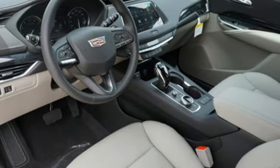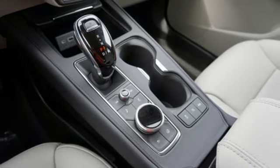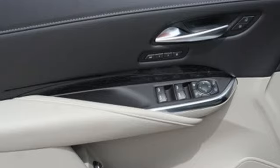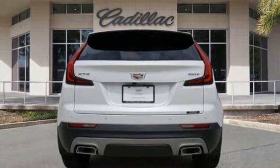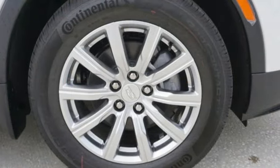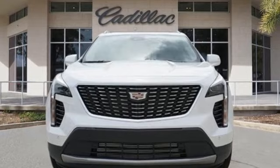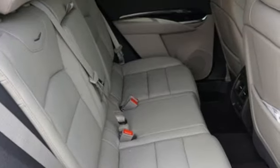Intercooled turbo inline four-cylinder engine, gas pressurized shocks, streaming audio, Wi-Fi hotspot, dual zone climate control, auto dimming rearview mirror, external memory control, memory exterior door mirror settings, leather bucket seats, front and rear parking sensors, and LED low and high beam headlights. To achieve greatness, one must dare to be great.